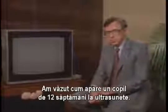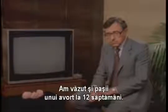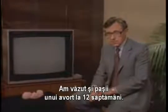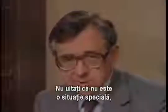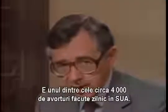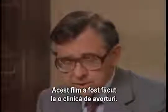We've seen what the 12-week child appears like on the ultrasound screen. And we have also seen the mechanics, the actual steps of a 12-week abortion. Now, for the first time, we're going to see a film made with real-time ultrasound imaging of a 12-week abortion. Bear in mind that this is not an unusual instance, a late abortion. This is one of the 4,000 or so done every day in the United States.